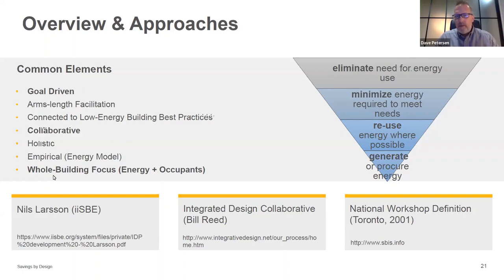We are connected certainly to low energy building best practices. I think most of you have seen this inverted triangle on the right of the slide, specifically looking at passive versus active systems, and then looking at generation or procurement of energy through renewables or through gas or electricity. And we certainly use this as a guideline, but we fine tune within that. Certainly we need to be empirical.